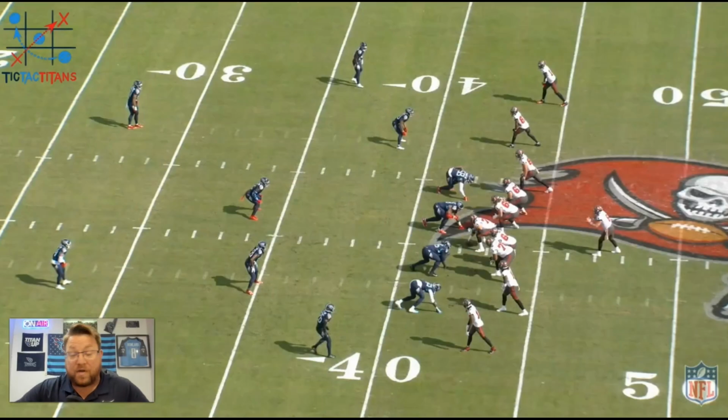So we looked at Roger McCreary in man coverage, but what I want to do now is take a look at Roger McCreary in zone coverage, because that's also an important aspect of playing cornerback in the NFL, especially in a Titans scheme that I expect to see a lot of man coverage from Denard Wilson, but also expect to see a lot of press with zone coverage on the back end.